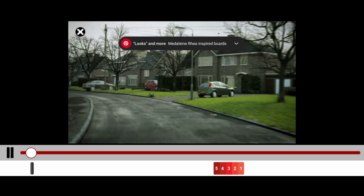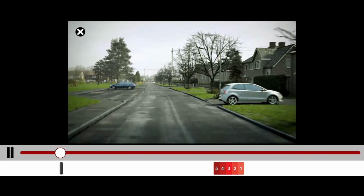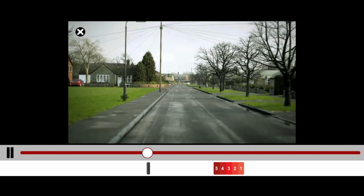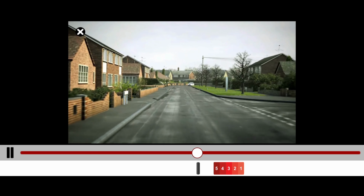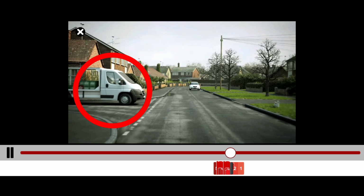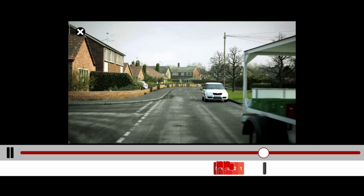You are driving through a residential area. The road surface is wet, so maintain a reduced speed at all times. Scan your surroundings looking for clues that may result in you having to take further action, such as vehicles emerging from driveways, children playing near the roadside, or pedestrians crossing the road. Staggered junctions ahead. Did you see the reflection of the white van in the window? Although you have the right of way, don't assume the vehicle is going to stop. Reduce your speed and give way if needs be.